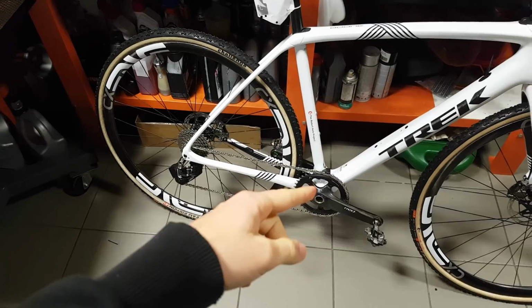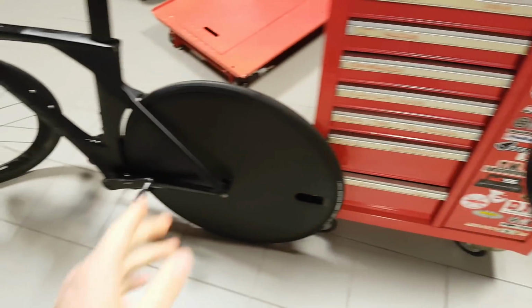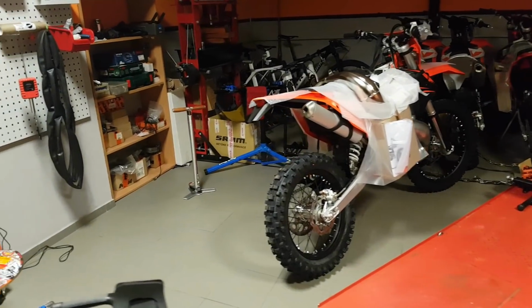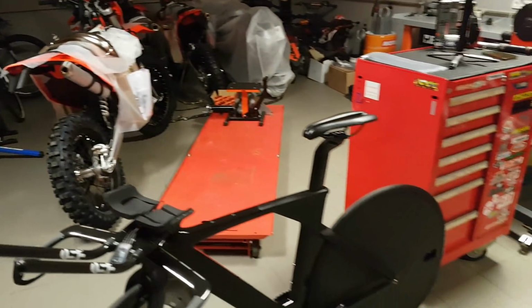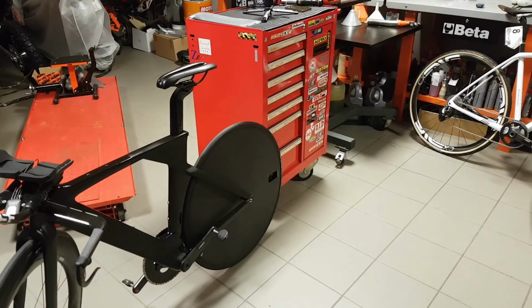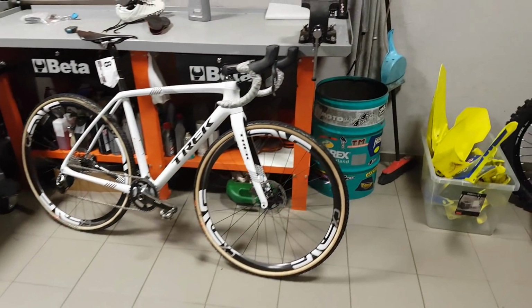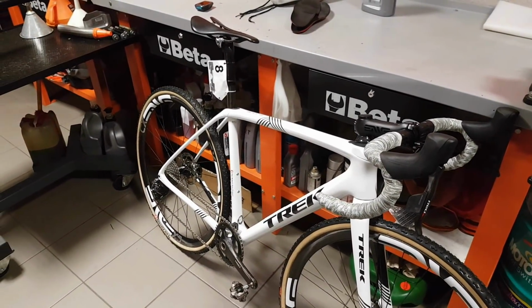It has a chain device, which is kind of necessary in this case, but the time trial bike and the road bike don't really use chain devices and have been flawless ever since. So in this regard, I think it performed perfectly, and I'm pretty sure that it will continue doing that for a long time.